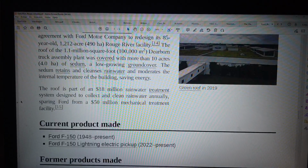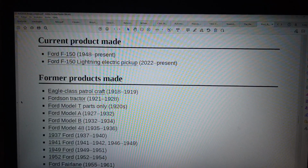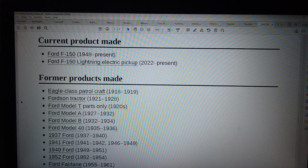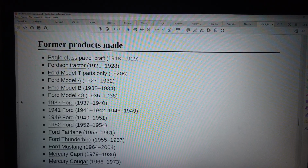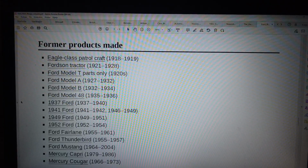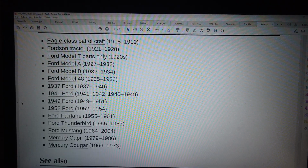Current product made. Ford F-150, 1948 to present. Ford F-150 Lightning electric pickup, 2022 to present. Former products made. Eagle Class Patrol Craft, 1918-1919. Fordson Tractor, 1921-1928. Ford Model T parts only, 1920s.